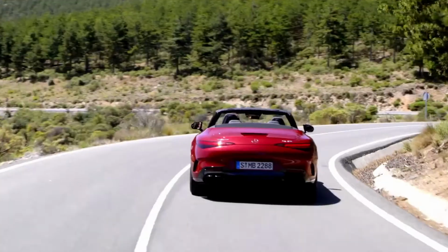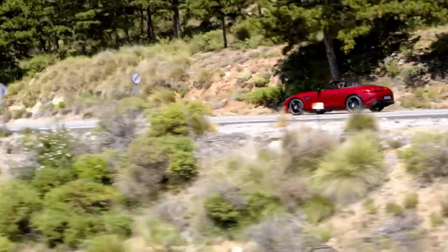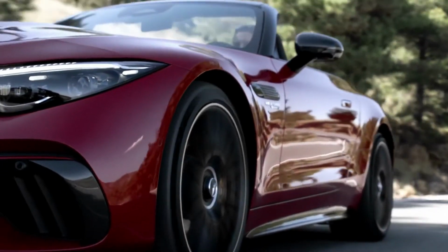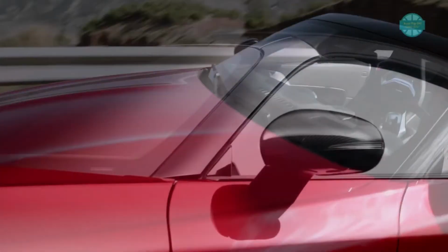Even using launch control, the SL63 doesn't necessarily feel explosive. It definitely still feels like a car possessing a decent amount of mass, but once it starts to rip, it just goes and goes.